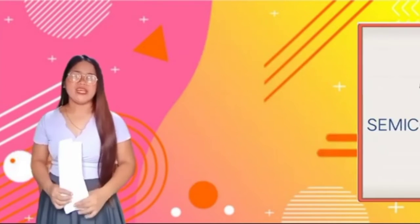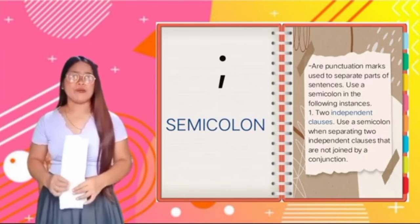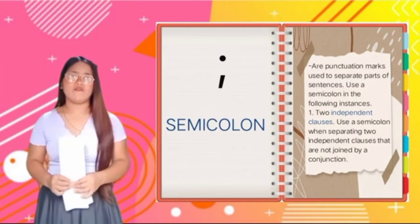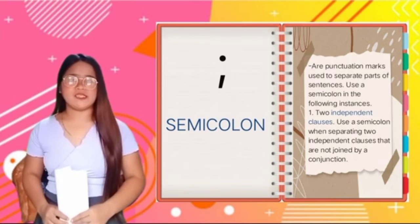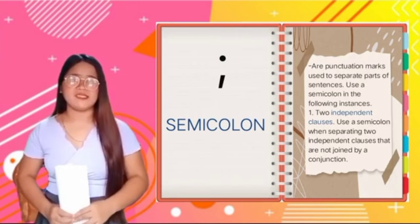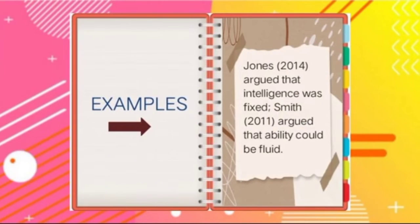So let's proceed to the semicolon. Semicolons are punctuation marks used to separate parts of sentences. Use a semicolon in the following instances. First, two independent clauses. Use a semicolon when separating two independent clauses that are not joined by a conjunction. Here are the examples.